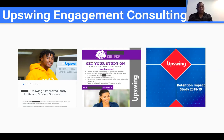Here are just a couple of examples in terms of how we market to students. But what we also look at is, how do we learn from students as well, so that we can put each student on an individual pathway towards their student success. If we can do that well, then together we can really help to increase student achievement.